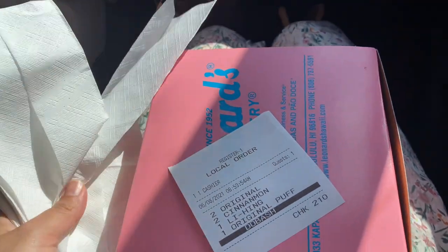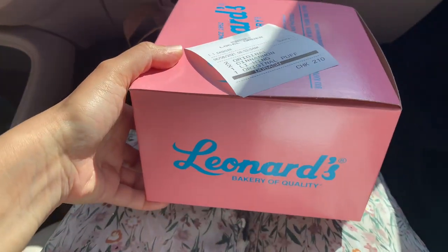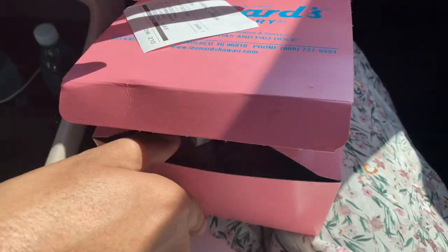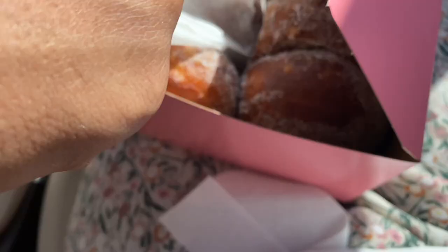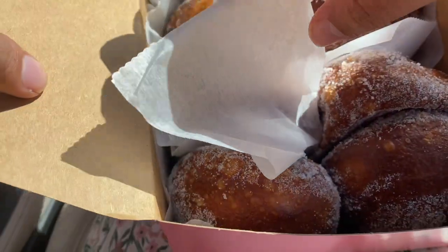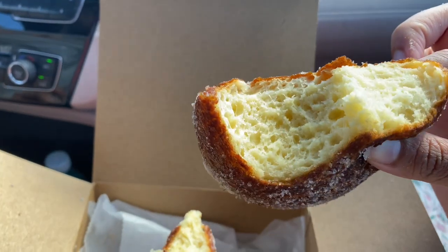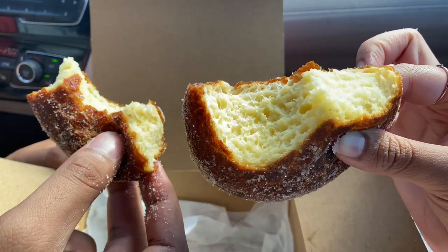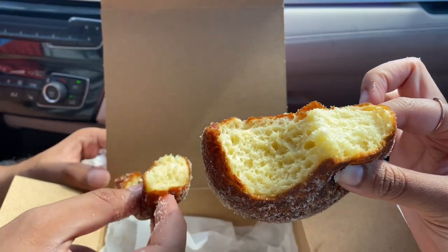Such exciting things taking place. This is Leonard's. Let's open up these Portuguese donuts. Which one? Uh-oh, we don't know which one is which. We're gonna have to just experiment, I think. This is the cinnamon one, and I think it's my favorite. It's so yummy. I actually love these.